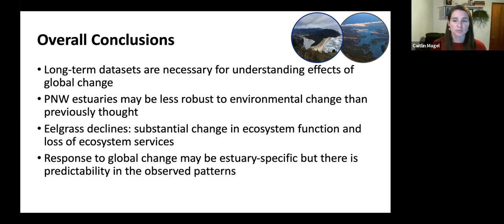And these contexts provided by my dissertation research, a portion of which I've been able to share with you tonight, will allow us to be better prepared to address future coastal conservation and management challenges in the face of global change.